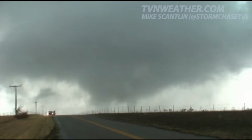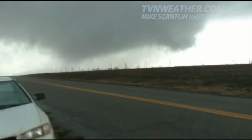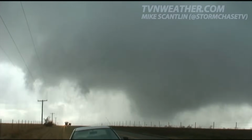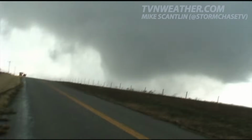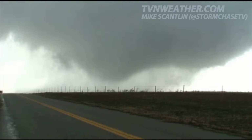Oh, violent, violent multiple vortex in there. Wow. Wow, that's on the road half a mile behind us. Oh my God. God, violent, violent tornado.